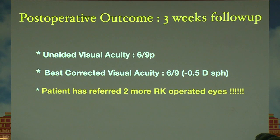When we looked at this patient at the 3-week follow-up, unaided distance was 6/9 parts, which is very good considering the fact that it was a previous RK and reaching target is difficult in the first place. So we were able to hit target with the biometry, the calculation, and the astigmatism profile, and the patient landed up at minus 0.5 diopters. The best thing about an RK patient is one RK patient sends the second RK patient because they all have a cohort and they all talk about what they did right or wrong in life.